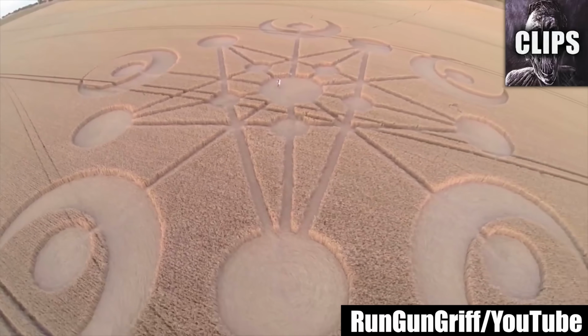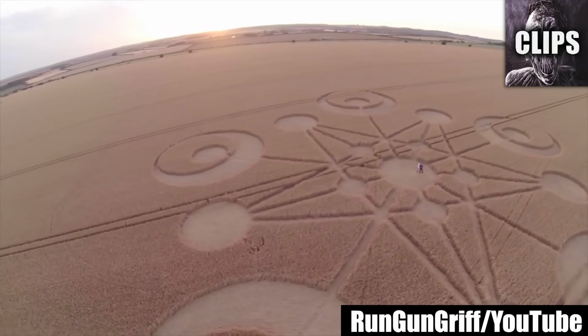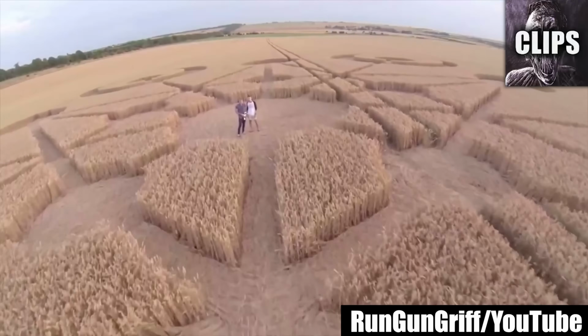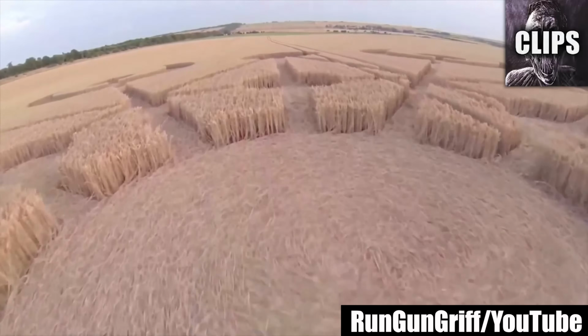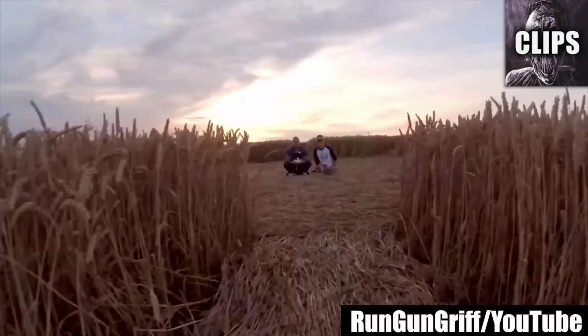As this drone flies high, you can see that Run Gun Griff and his friend are standing in the middle of a huge field of crops that's covered in a series of strange markings. The symbols themselves are perfectly symmetrical and extremely precise in their geometry.